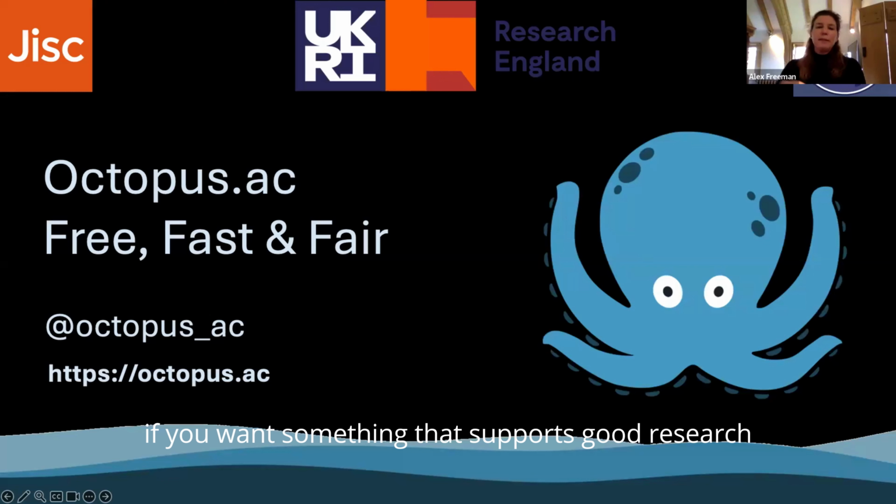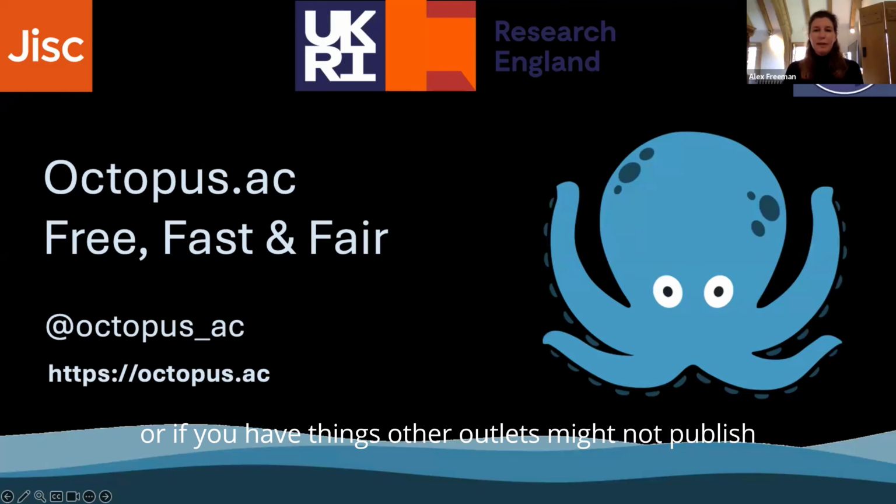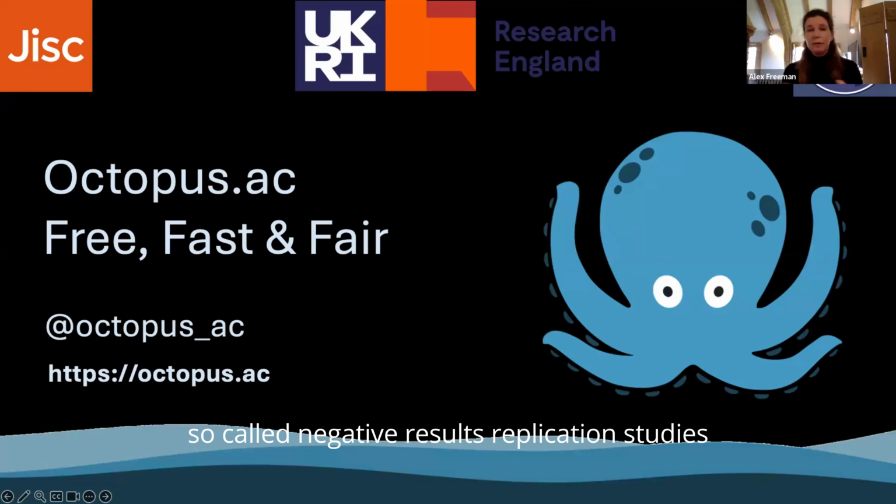If you want something that supports good research practices like pre-registration and openness, or big team science, or if you have things other outlets might not publish, so-called negative results, replication studies, ideas that you're not going to test yourself, research problems that you need someone else to solve, small data sets. They all have homes on Octopus because they're all important to share and for you to get credit for.